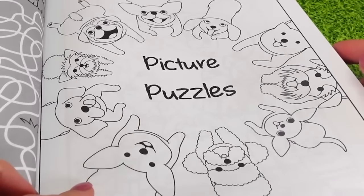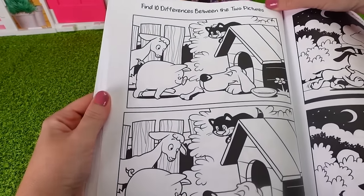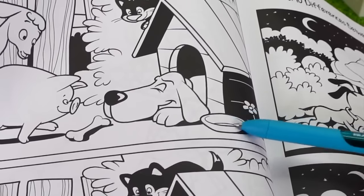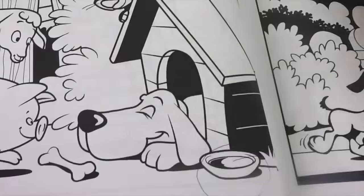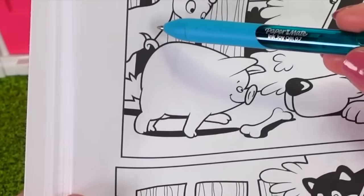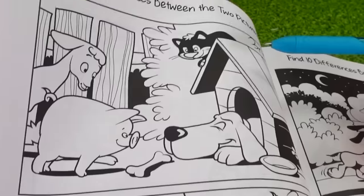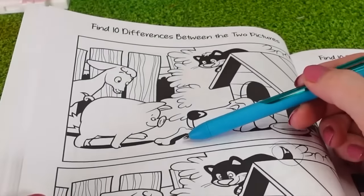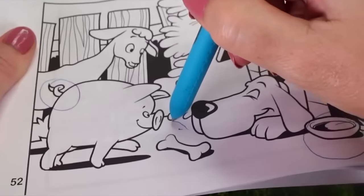Hey, look, it's picture puzzles. Look at these pictures. I need to find 10 differences between the two pictures. Okay, let's see. Starting right here at the food bowl, look. It's completely empty here and it looks like it has water down here. There's a flower here and no flower here. Look at the pig. His tail is barely on the goat here, but it's all the way up here on the goat. The cat has no tail here, but it has a tail down here. Ooh, it looks like the bone changed positions. Look, it's tilting towards the mouth here, and it's in a different position down here.